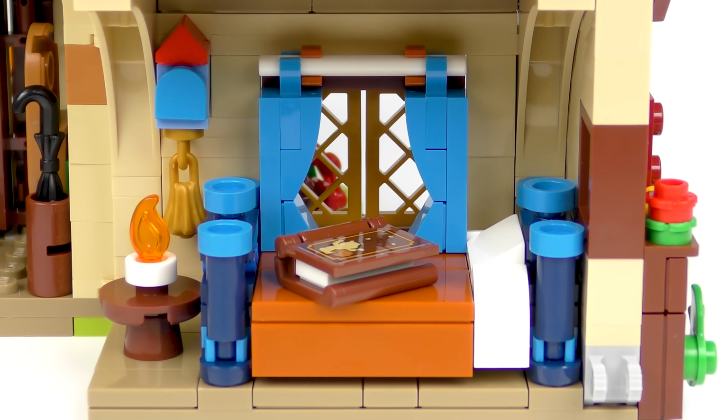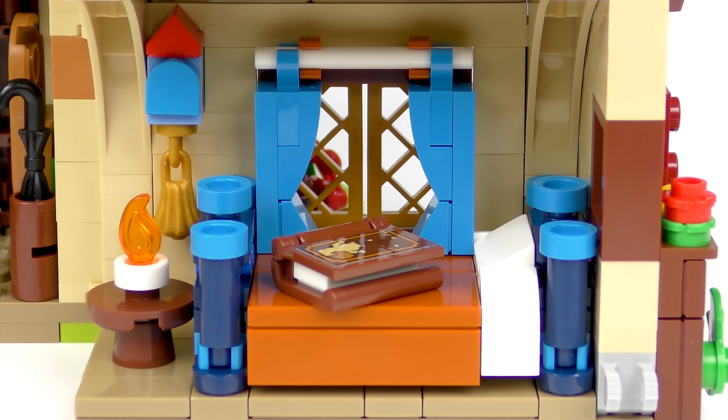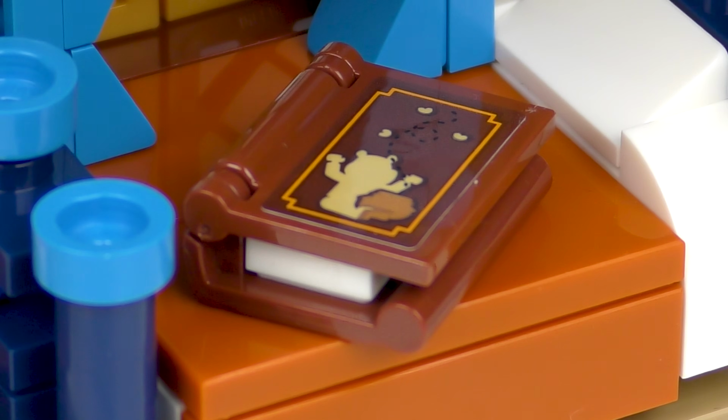Moving downstairs we come to one of Pooh Bear's favourite rooms. He's a bear that sure likes to sleep, and this is a beautiful little bedroom. His bed is beautifully constructed and looks ever so comfortable. It also looks like Pooh Bear is a fan of bedtime stories.